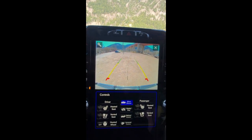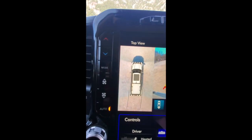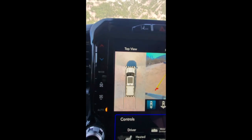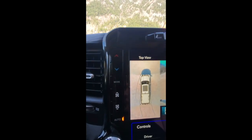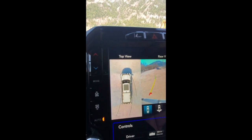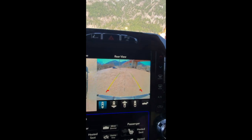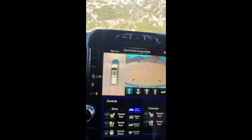On this truck, I have the surround camera. So, as you can see, the lines do move when you turn the steering wheel. Actually, let's do this. So, even the front lines move for the front of the truck. If you look at that. So it's really handy for getting into a tight spot. You have your standard back here too. So let's just go back to that.